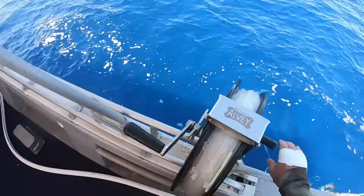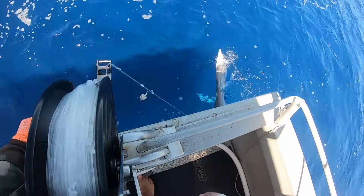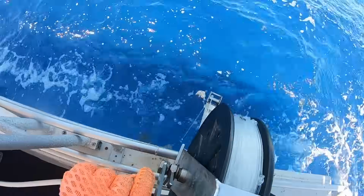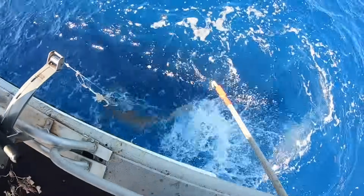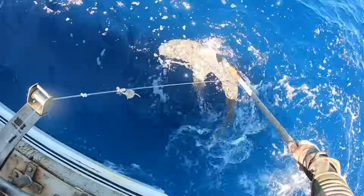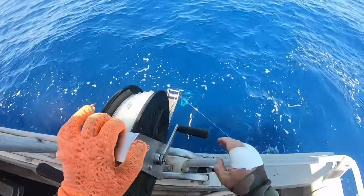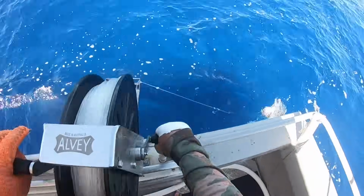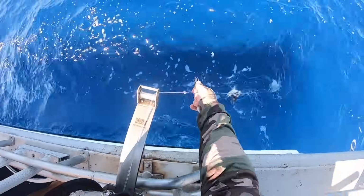Fucking dickhead. Yeah. How do they do it? In the dorsal fin. Every time.